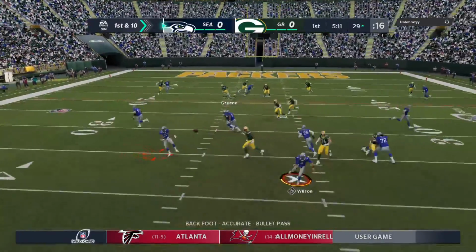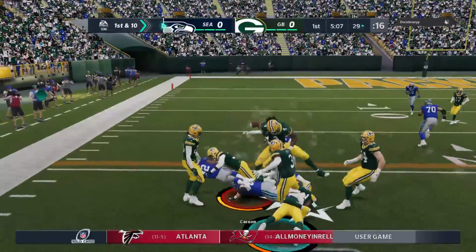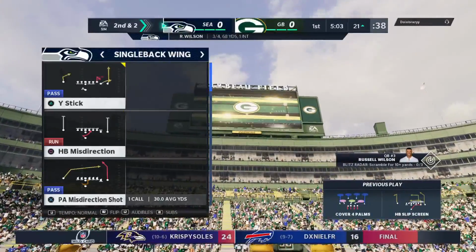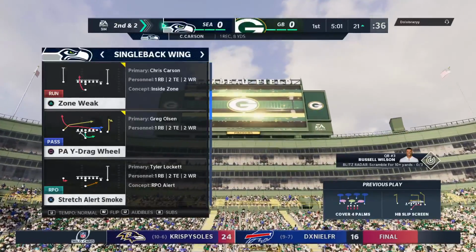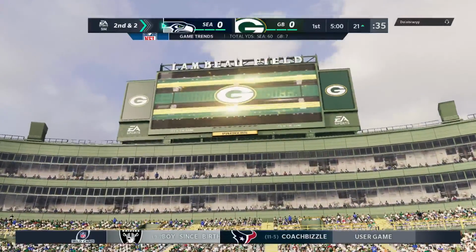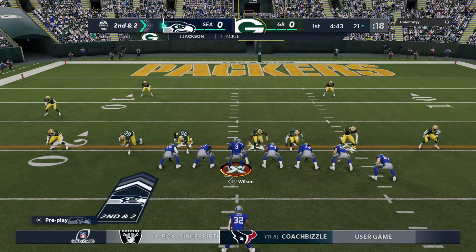Now Wilson. They'll run the screen with Carson, and they'll get him down after a pickup of 8, 2nd and 2. Complete for a second there, I thought that might break big. Screen pass, looked like it was coming together. Looked like there was an opening. Still, ended up with a solid gain.